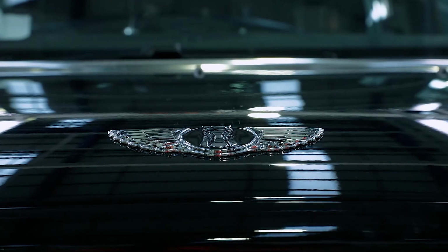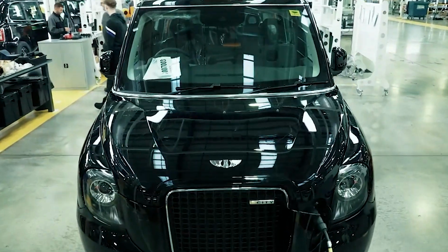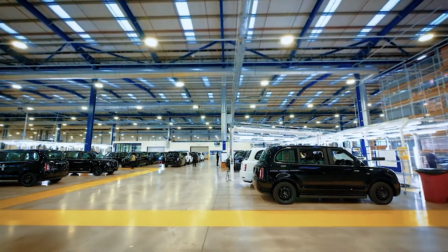And finally, Jörg, how do you see the future of LEVC? Well, first of all, the vision that we have is we want to be the leading European green commercial vehicle provider. As you can see, we started with the electric taxi. Now we launched our first electric van. And I'm talking about electric commercial vehicles. You don't need too much fantasy to understand there is more to come.